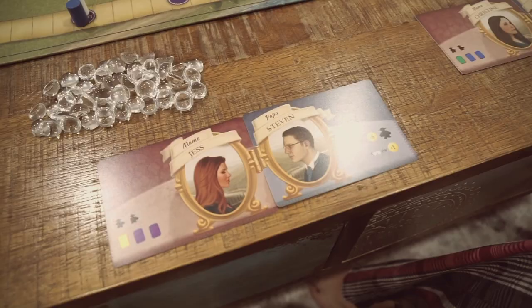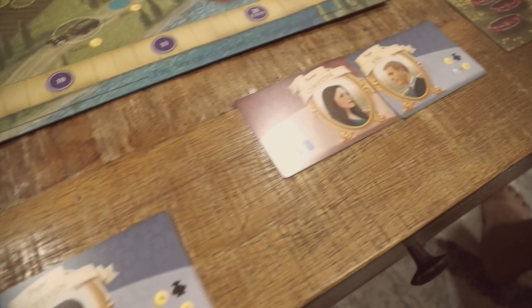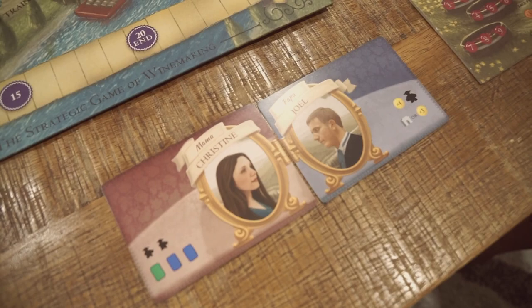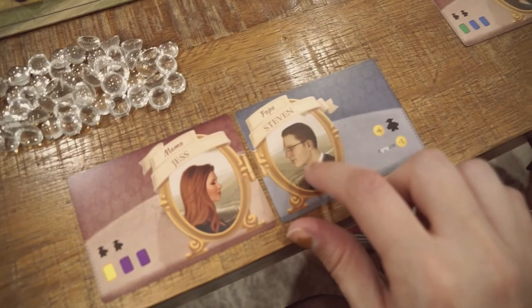Okay, so these are my characters, I guess. But I have Mama Jess and Papa Steven. And then Francis has... Oh, there's such a bad glare on these cards. He's got Mama Christine and Papa Joel, very close to my parents' names, but this also looks like my sister's husband, kind of looks like Matthew. But anyways, and then this is our board.